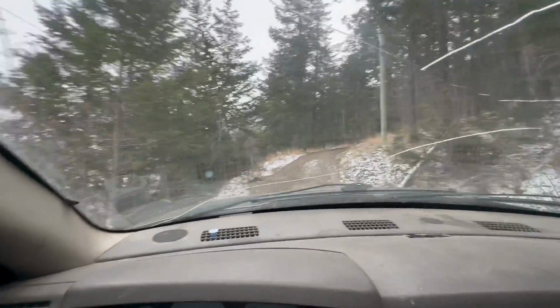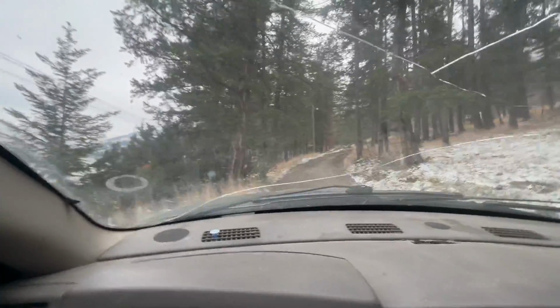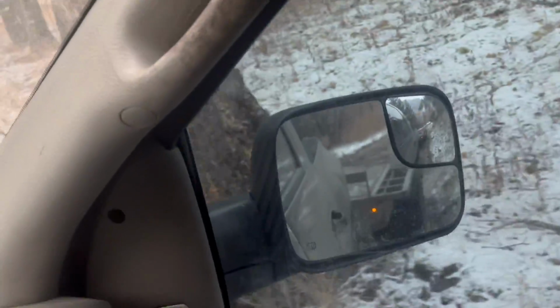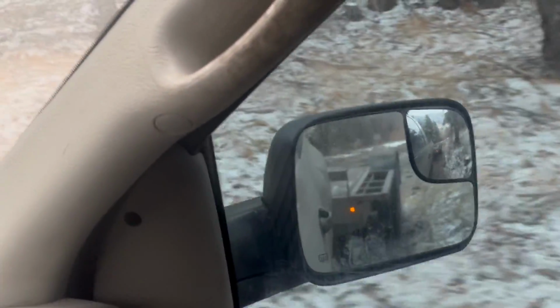A couple more trips up the driveway here and all the vehicles will be taken out. I'm just coming in for the second to last vehicle right now, so I made it to Kamloops, unloaded at the scrap yard. Now I'm empty on my way back up the hill.